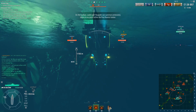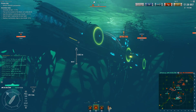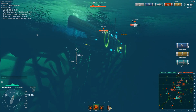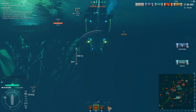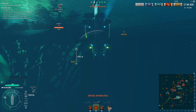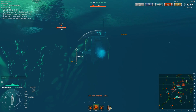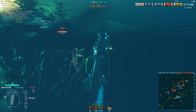Oh, here we are underwater. You control your depth, by the way, with the Q and the E keys. Q to dive, and E to, well, not surface, but adjust your depth upwards. If your oxygen meter runs out, and mine is about to, and I have been detected, yikes, so close to that cruiser that he has actually spotted me, but he doesn't have depth charges, so he can't actually do anything about it. I'm just waiting for him to sink.